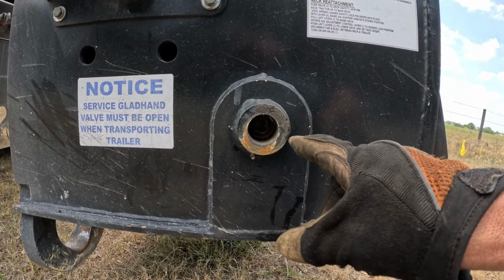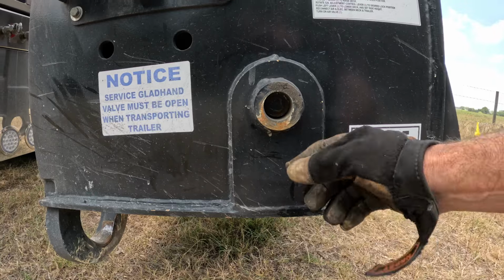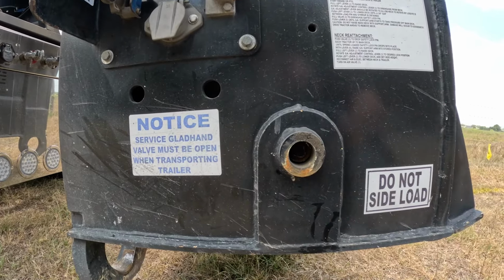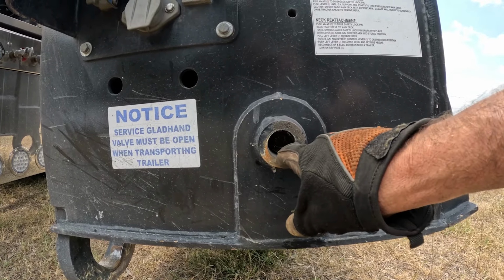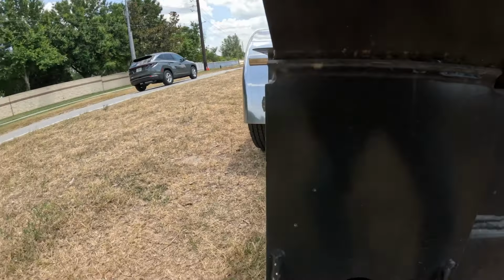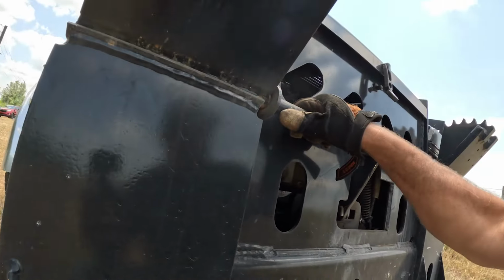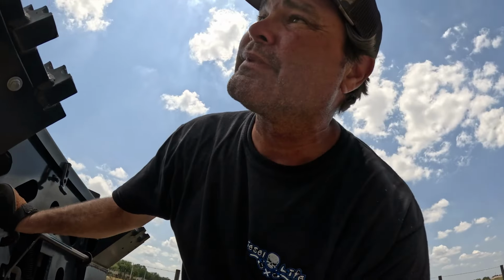And I just climbed underneath here and looked up, and that pin is sliding out. It slid out this far. I don't know how much further I've got to go before it's all the way out, but that ain't no good. I gotta try to get that fixed tonight, hopefully.